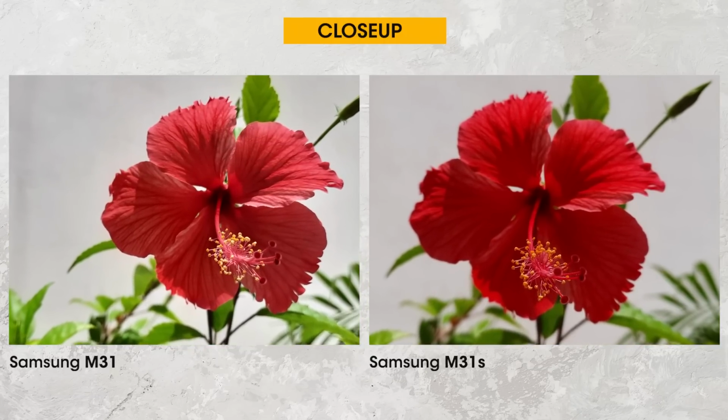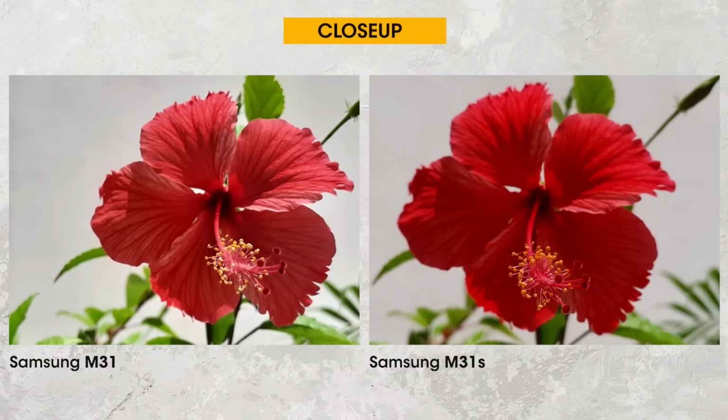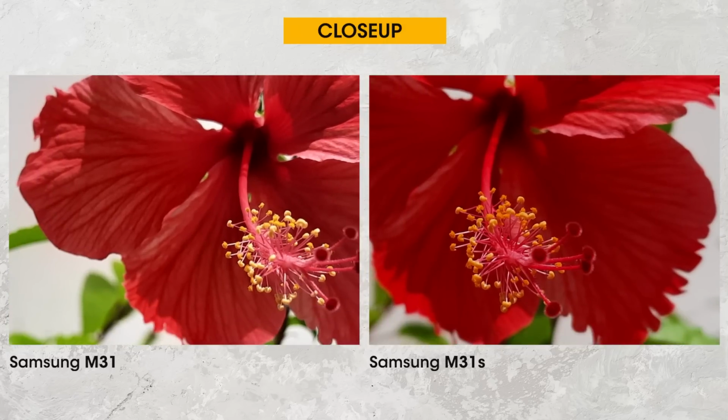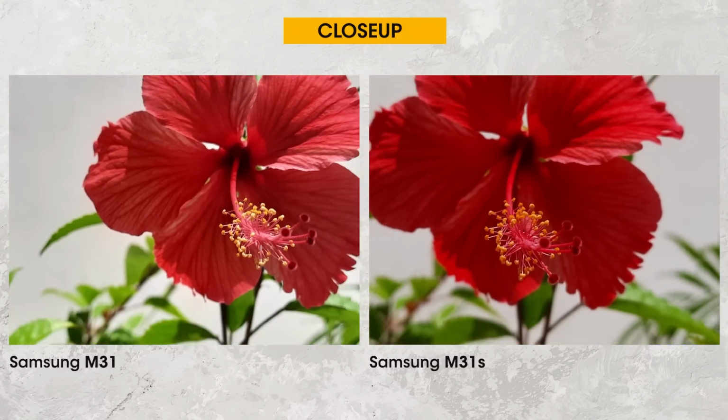Now case in point, this shot of the red flower, and here the focus point is not the petals but the stem growing out of the flower, which is equally detailed on both the shots. However, while the M31 has a clear-cut definition of the petals of the flower too, the same is amiss on the M31s.